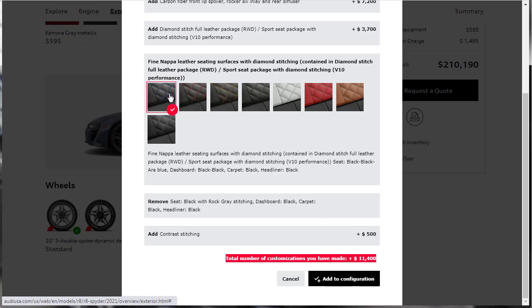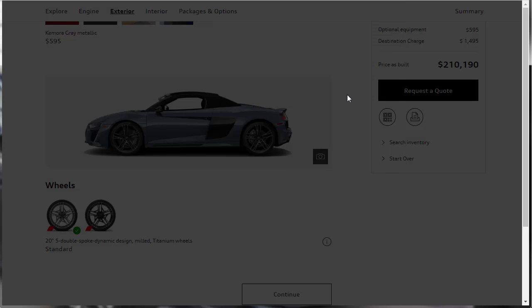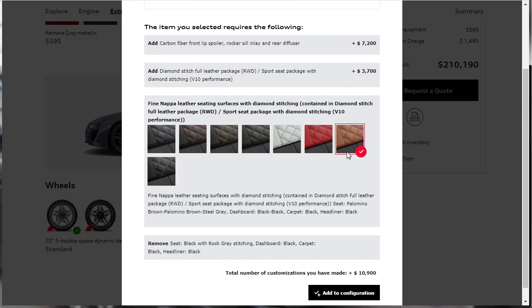We get to pick our seats. Now I can see red stitching seats, blue stitching seats, and solid color seats. I liked these tan seats. We'll figure out the color when we get over to the interior section, but I think we're going to go with these seats right here. I like those seats. They look good.